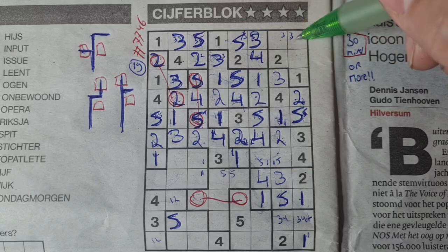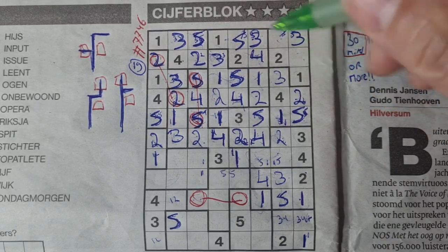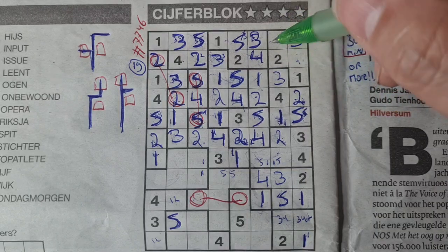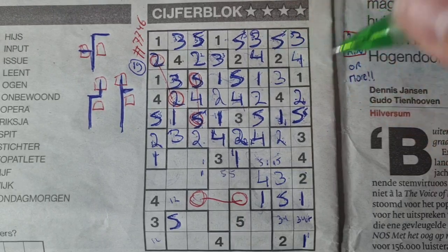I've marked those 2 boxes earlier with a 3. We have a 3 now, so this box can't be 3 anymore. That box should be a 3, so 2 numbers left in this area. For numbers 4 and a 5, we have a 4 there, no 4 there. 4 should be here, and a 5 goes there.